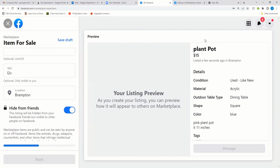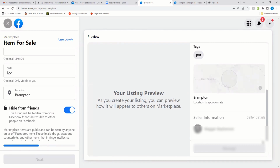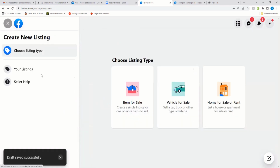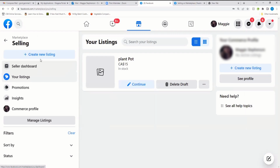And then right here in the preview, you could see what your listing looks like. And if you don't want to send it right away, you can always just save it as a draft and then come back to it later. So if you go to your listings, you could see your drafts or your posted listings here.